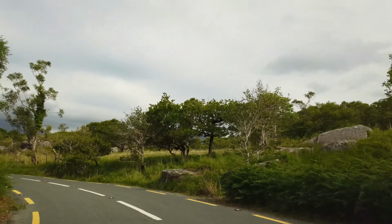Around Moll's Gap is where you'll see them most, outside of the fields and on the road, and they don't care. They really do not care about cars. They will position their fluffy little bum in the middle of the road for whatever reason, to take a nap, just because they can. Whatever the reason is, they're going to be there. So take it slow, especially around Moll's Gap.